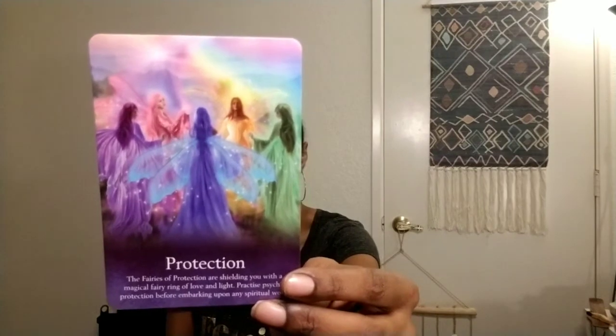Nature signs. New beginnings. Oh, I love this new beginnings card. OMG. Tugging at my... What do they call it when you get baby fever? Precious time. I like this card. Protect your dreams. Protection. Protect it. Pure intention.